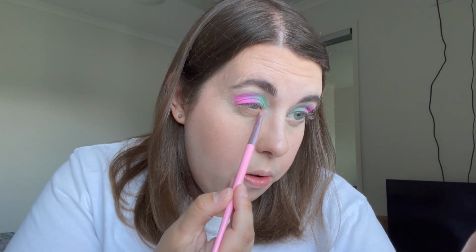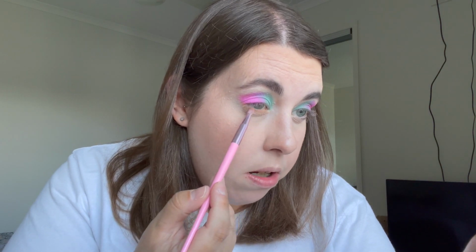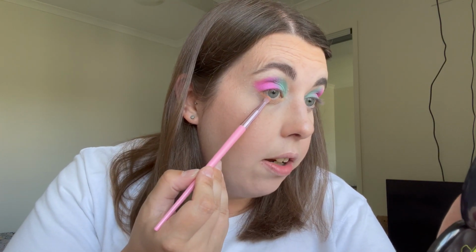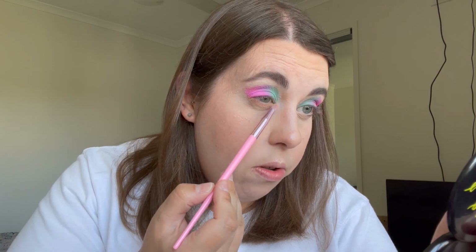When the numbers came up and I saw what the shades were, I really thought that the star of this look was going to be that orange shimmer, but it just goes to show that if you put together a load of different shades that you maybe never would have thought, I never would have thought to have put that pink and that mint green together, and had I not, I never would have found out that they mix together to create a really gorgeous lilac.